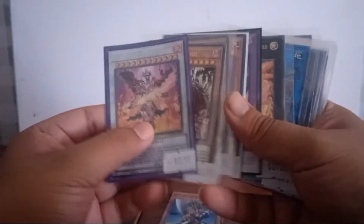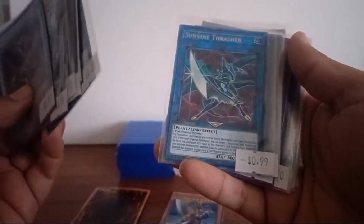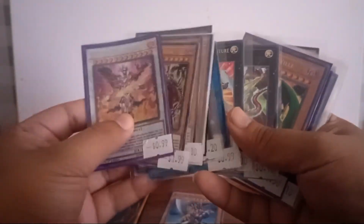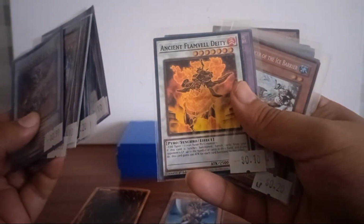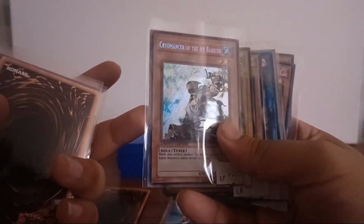There's this fusion monster. There's this one. And this one has no level stars at all. There's this card. And I already have this one, but this one is holographic, and the one I have is not.